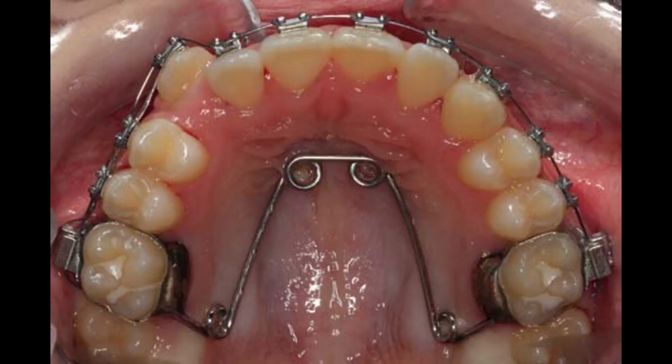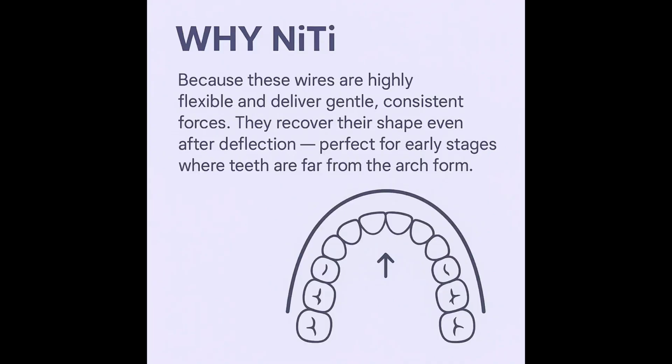Early progress. After several months, the upper arch widened sufficiently. The canines began erupting more favorably. At this stage, light nickel titanium arch wires were introduced to begin alignment. Why nickel titanium? Because these wires are highly flexible and deliver gentle, consistent forces. They recover their shape even after deflection, perfect for early stages where teeth are far from the arch form.